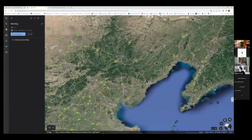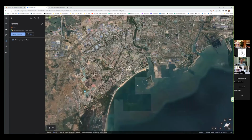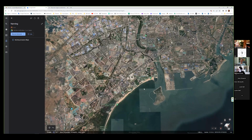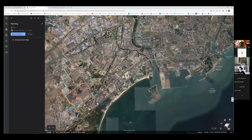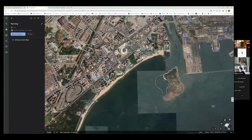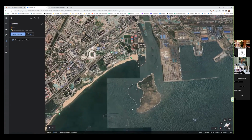So here's Beijing, and on the east side, about 600 kilometers, a 6-hour drive, you have a city called Qinhuangdao. And this city is famous for its beautiful beaches. So a lot of high-end hotels build their nice hotels facing the sea. And our client wants to create a project.